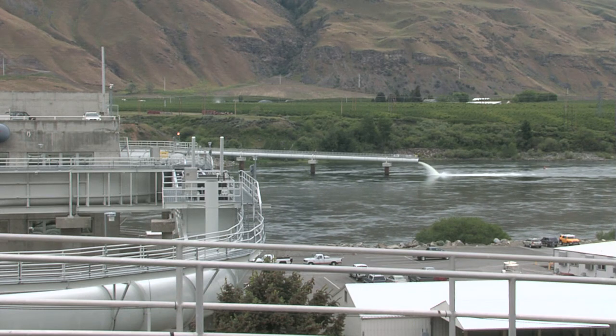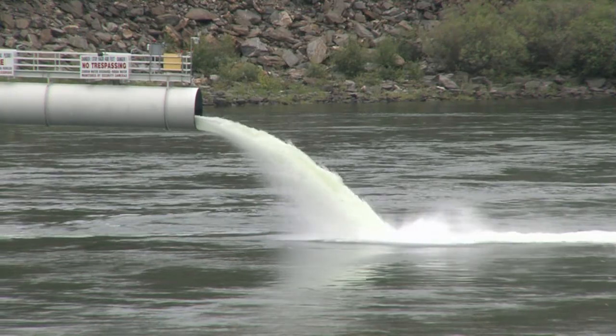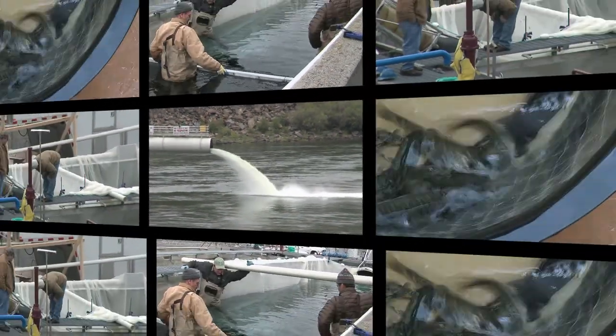Detection at Rocky Reach will drastically reduce the number of fish needed for the study and is expected to result in significantly more precise and accurate survival study results.